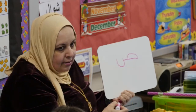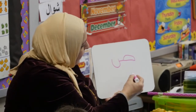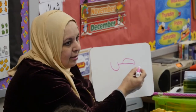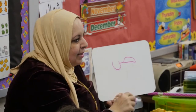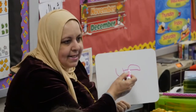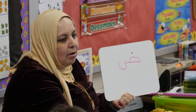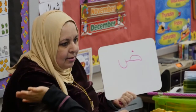You make like a rainbow and close this, and you come this way. That's Sod. Can we say the name? Sod. Sod. Okay, again. If it has a dot in the top, it's Dod. Very good job. Give her a big hand of applause. She remembered that there is another letter. It's the same, but if we put the dots at the top, it's Dod. Can we say Dod? Dod.